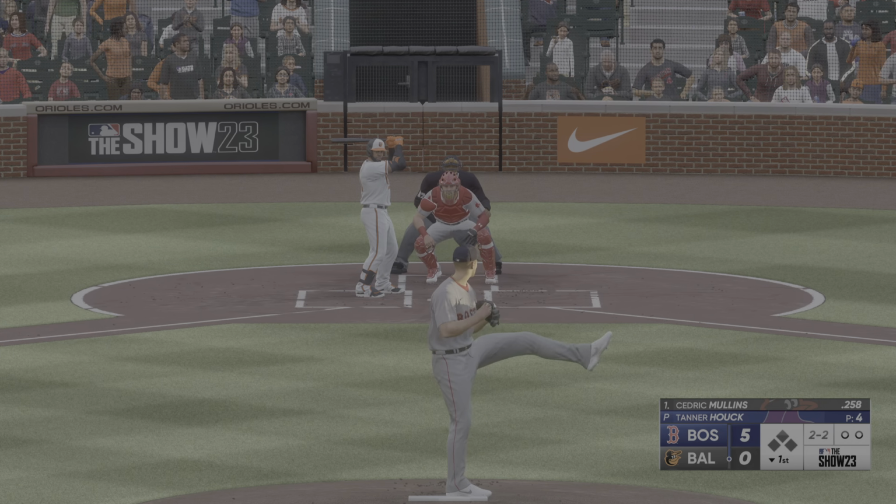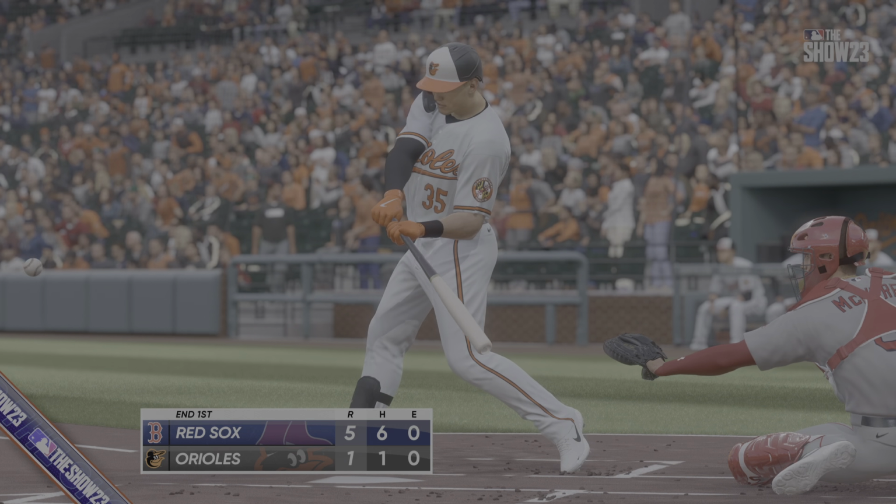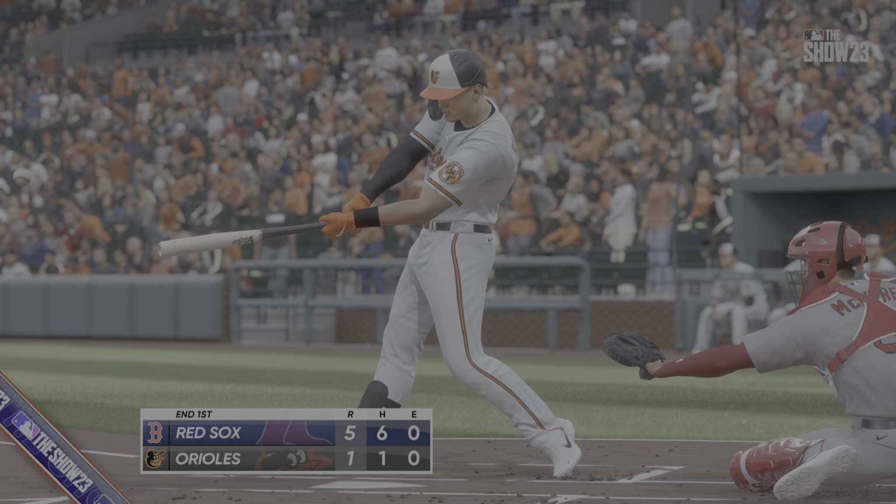Swing and a miss, and he's down on strikes. Third out, and that ends the frame. Solo homer brings in one for Baltimore. It's now a 5-1 ball game. It's Major League Baseball on the show.